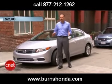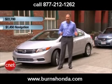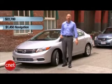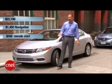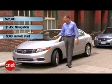Option or non-nav. It adds $1,450, which is kind of cheap, but not cheap enough for that unit. I'm going to delete that and go aftermarket. Now, your other tech options, a dealer-installed remote start for $500. Oh, and by the way, the lower trim cars are available with a 5-speed manual. This guy's automatic only.